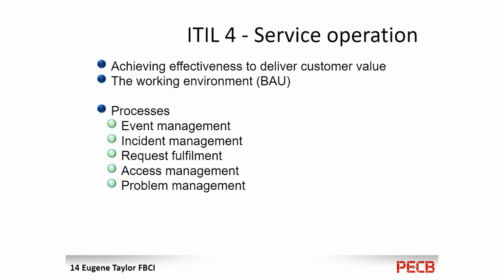Request fulfillment is obviously a customer-driven thing. They will ask you to do something for them, and you'll either say yes or no, usually depending on the financials, or you'll go and deliver it for them. Access management, now we start talking about business continuity and information security, where it's who has access to the stuff, is it accessible, where is it accessible, and how accessible should it be.